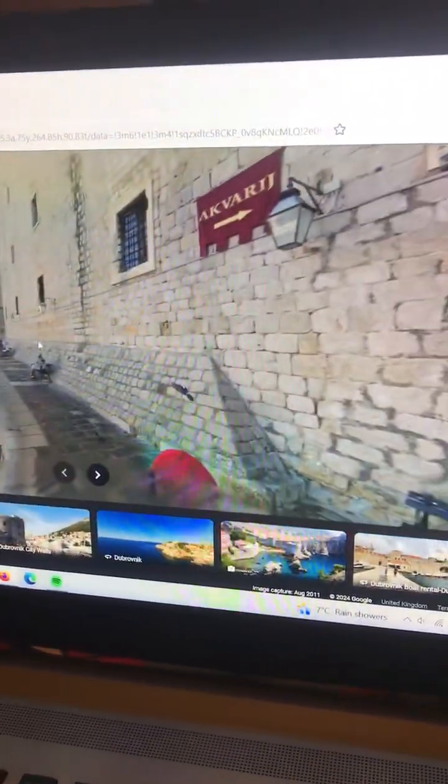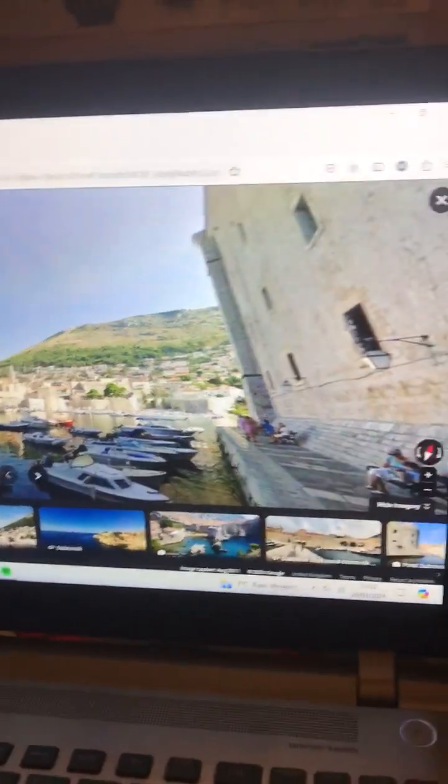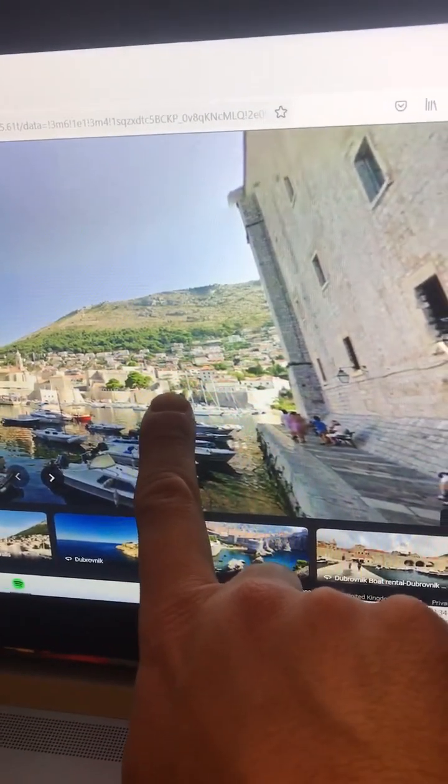Okay, fair enough. It's a nice walk along this anyway, and you can walk round here and go that way, and you can see Aquarium Island. You've got the cable car up there as well. And then the Ploče Gate entrance is just there where that bridge is.